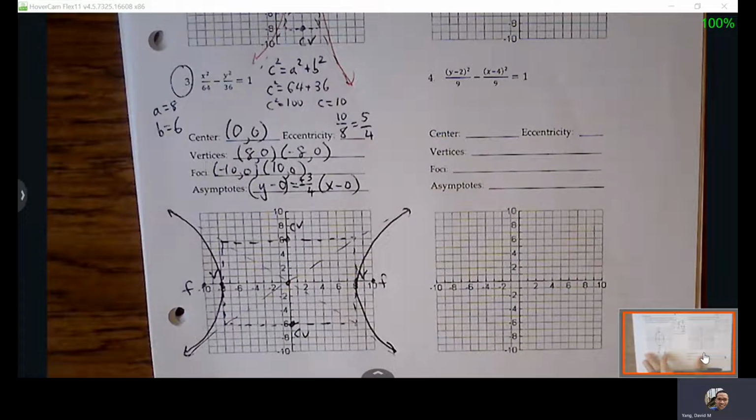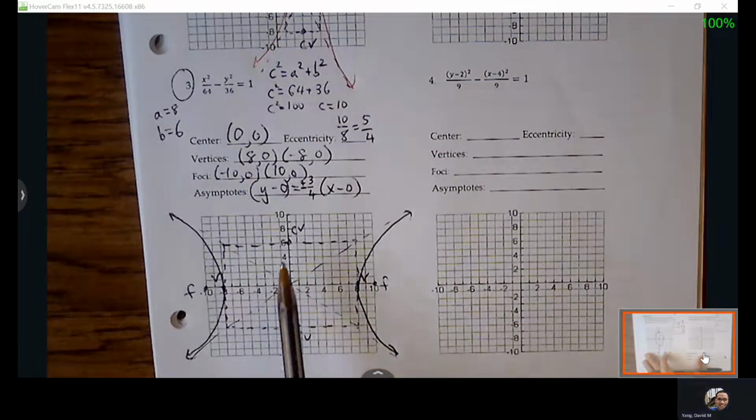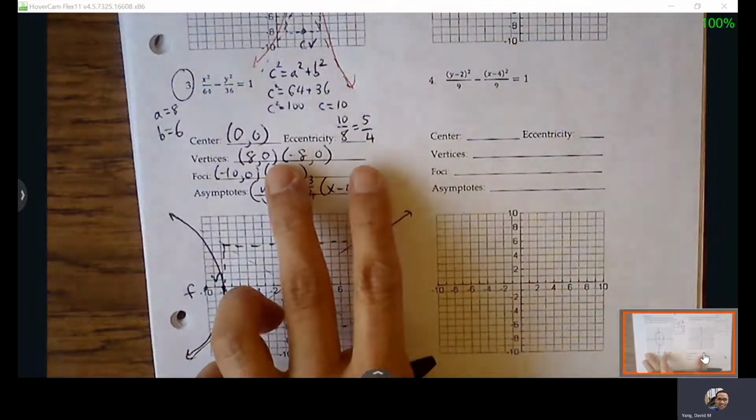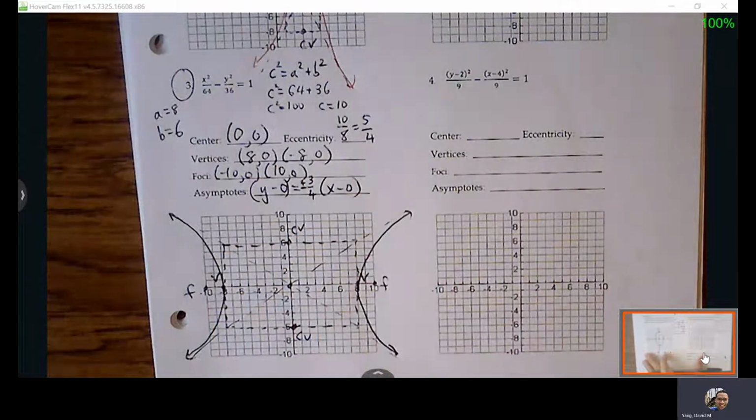Okay, I'm going to come around and check your page. Question: for the asymptote, do you have to do the minus 0, or can you just leave it out? Yeah, you can leave the 0 out. You can say y equals plus or minus 3/4 x. I just put it there to have the same structure, but you don't have to.